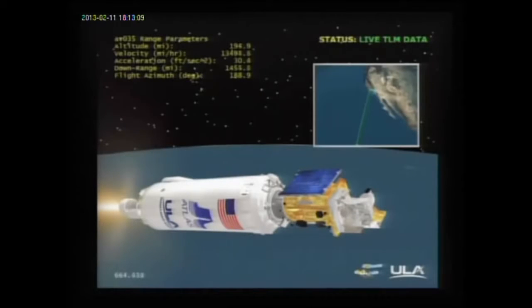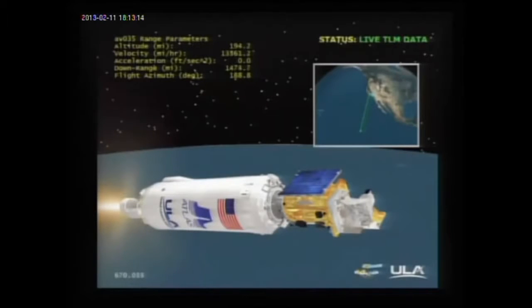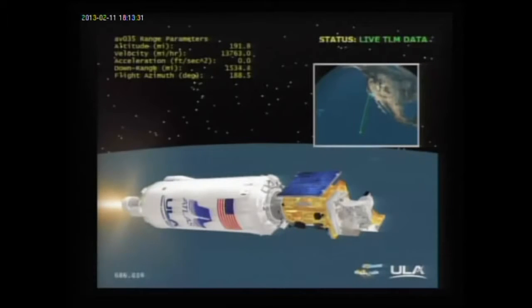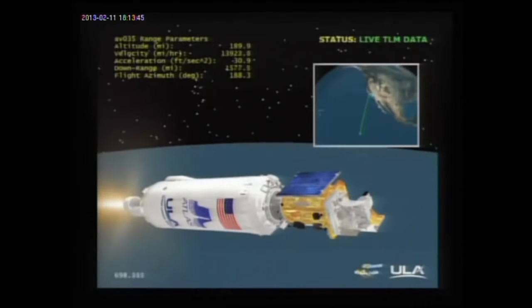And everything continues to operate normally. We are now 194 miles in altitude, 1,480 miles downrange, traveling at 13,500 miles per hour. Continue to see good Centaur operating parameters. And PU is controlling nicely. Seeing our periodic firings in the reaction control system as expected. Turbine inlet temp, right where we expect it to be. Everything is nominal.